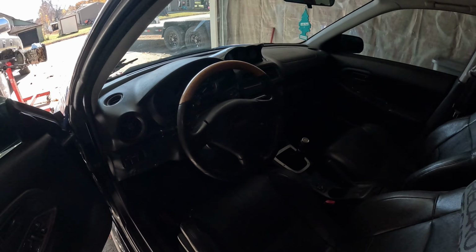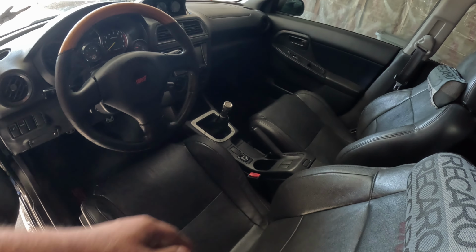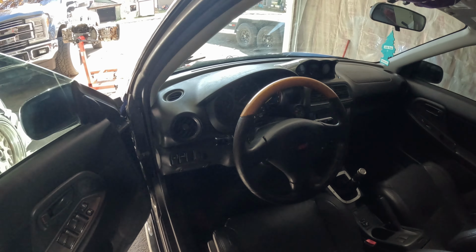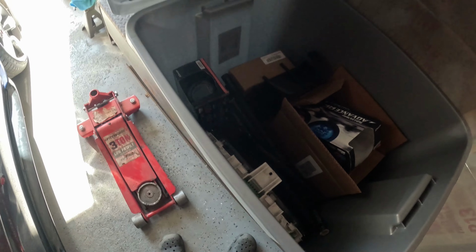But I kind of did throw the interior together. I don't know if I showed you guys that before. Got a nice wooden steering wheel, some STI stuff, but nothing major. I got a box of parts over here that's gonna go for it. I got some more gauges. I got a JDM STI cluster. Just a bunch of little shit for the car that'll make it look better in my eyes.